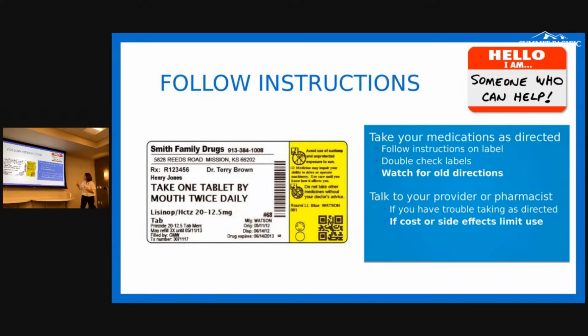Okay, and then the other thing, cost. Please tell us if cost or side effects limit your use. I cannot tell you how many patients I come across who have terrible diarrhea from metformin, to the point that they sometimes go to see a specialist for it, and all I had to do was stop the med. I think of metformin a lot because this comes up all the time. I will ask, have you ever told your provider that you're having this issue? And they say no. I don't want you to live uncomfortably. Tell us if you're having a problem and we can try to fix it.